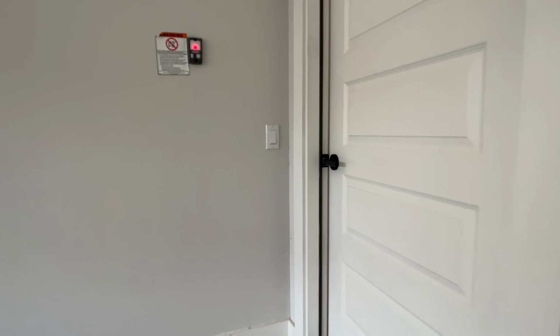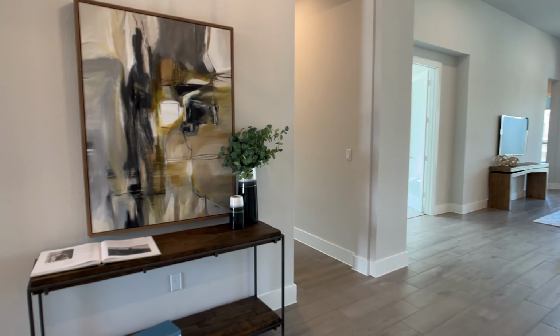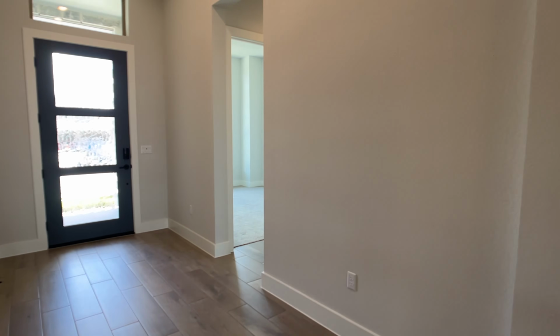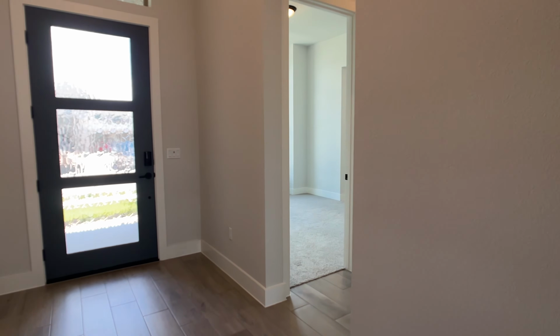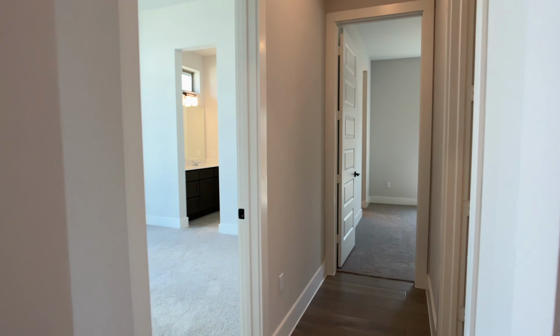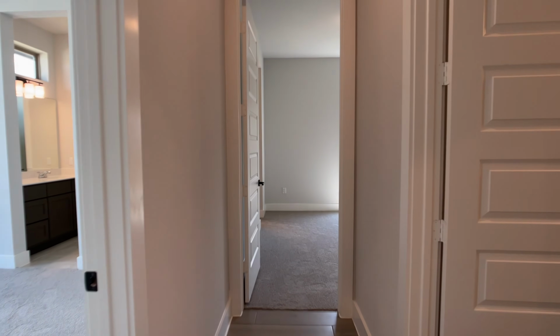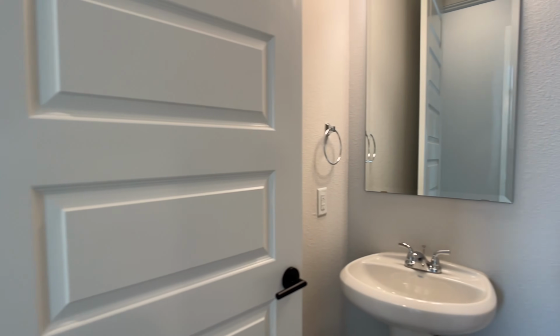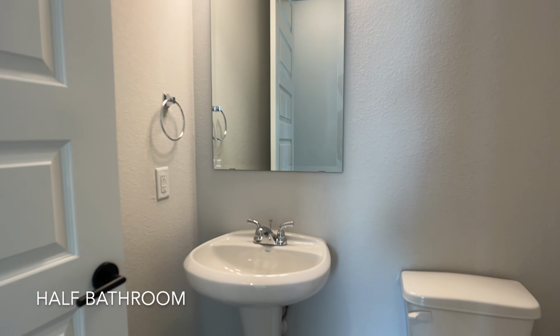Last but not least, we're going to head back into the main entry area so we can check out those last 2 bedrooms over at the front of the property. And as we're checking these out, I wanted to tell you a little bit more about this amazing community called Easton Park. So as far as location, we are in Southeast Austin, just 12 miles east of downtown, in this huge 2,300-acre master planned community with state-of-the-art amenities and a great neighborhood lifestyle.